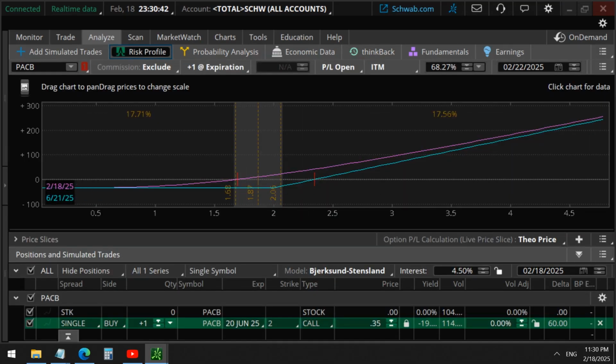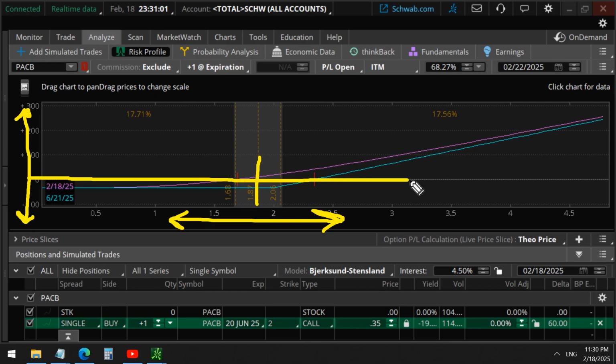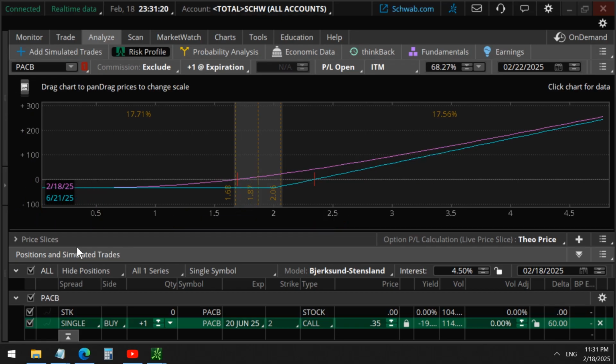And so when we analyze this trade, you can see here on the risk profile profit loss graph where the x-axis represents the share price of the stock, which is currently trading over here, and the y-axis represents the amount of profit or loss. Note the zero break-even line here. And so when the purple line, which represents the current date, and the blue line, which represents the option's expiration date, are trading below this zero break-even line, this trade becomes more negative loss. And if it trades above it, this trade becomes more positive profitable because this is a long bullish trade.